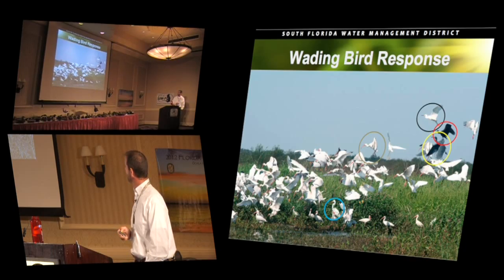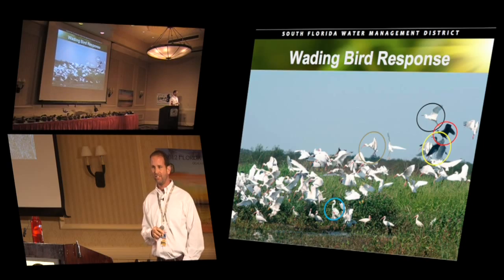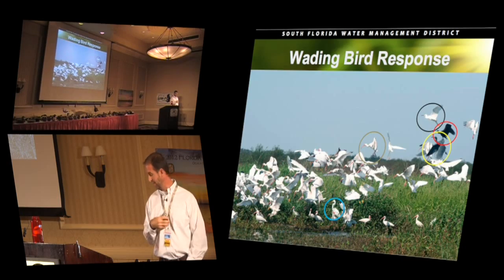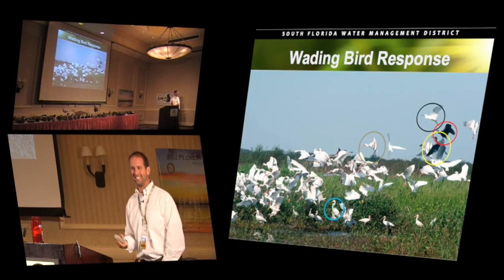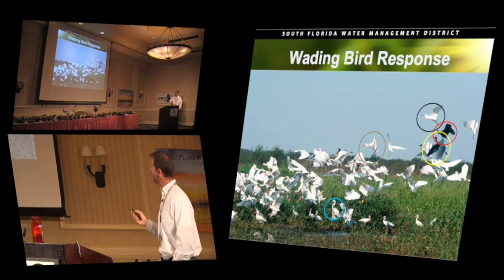Here you have, in this flock alone, five different species of wading birds. And the great thing about wading birds and waterfowl is they're using habitat on the landscape scale, meaning they've been flying their flyway, and they've been looking down for years and saying, nope, nope, nope, yes, you know, and they come in and they say, hey, conditions are great, let's land, let's forage, this is a wonderful opportunity. So this wading bird response came on very, very quickly.